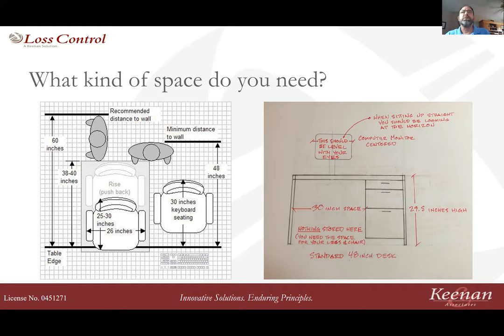Next slide, please. Hey, Cal, before we move on, there was a question in the chat about laptop placement: correct placement for a laptop, where raising the screen height pulls the keyboard off. Do you have a quick suggestion on that? Yes, absolutely.